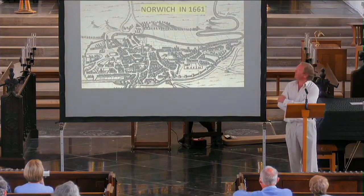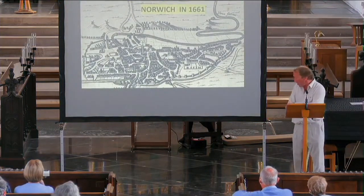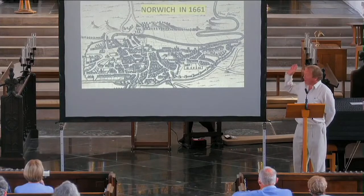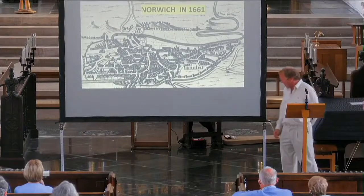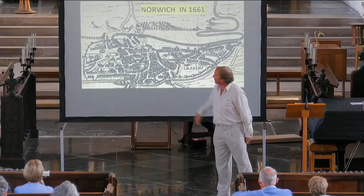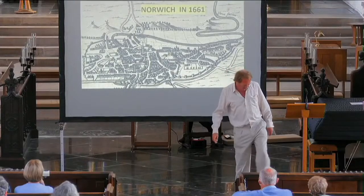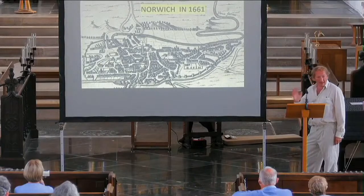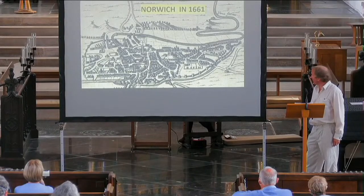Right, let's begin with Norwich in the period. We do have rather a nice sort of bird's eye view here of Norwich from the west, looking over, and you can see the various landmarks with castle and cathedral. So a nice bird's eye view, 1661, slap bang in the period we're looking at.